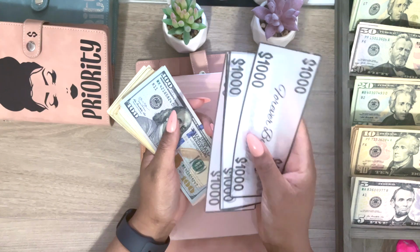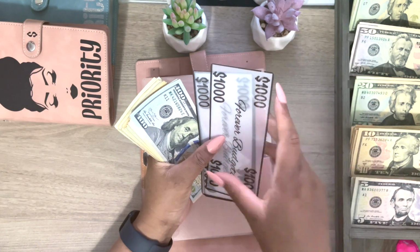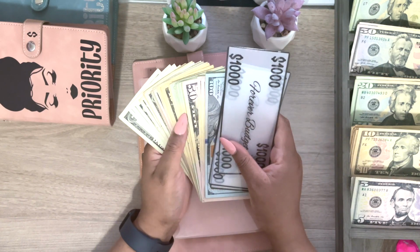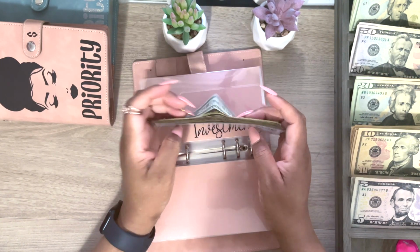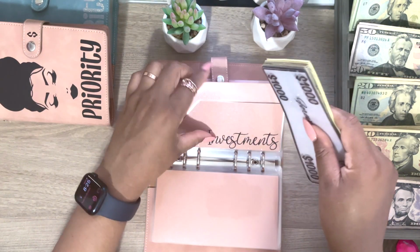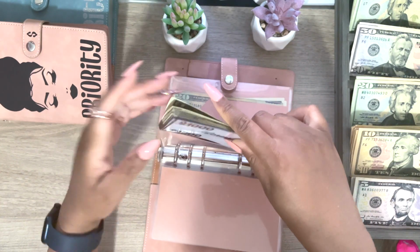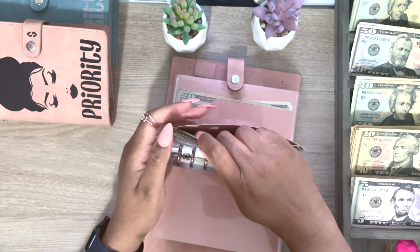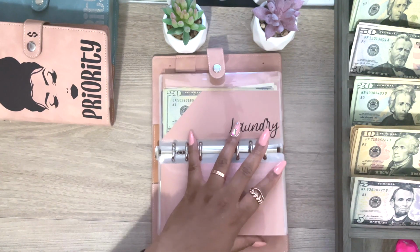Deposit the $1,000 to do a swap into my Roth for 2024, and put the rest into Robinhood. That way, at the end of the month, it's usually like a flat number.